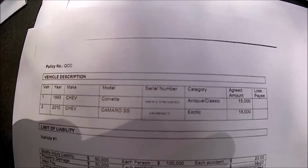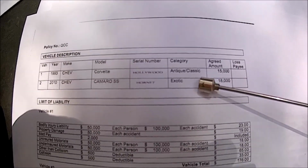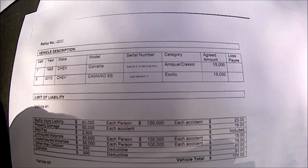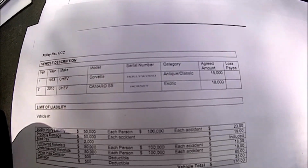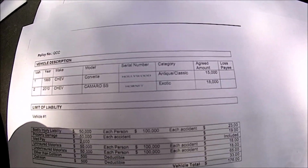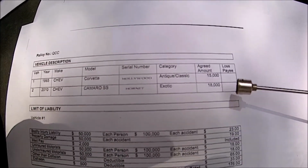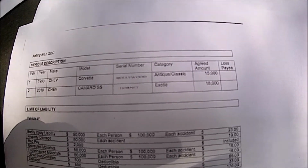Now, the Camaro, as you can see, is not classified as an antique. That's classified as an exotic. The car, I believe, is not old enough yet to be considered an antique or classic, so we'll revisit that once the car ages a bit. It's only 10 years old. But once it ages, we'll go ahead and revisit that, and then maybe I can get the dollar amount I'm paying premium-wise down. But we've agreed that that car is worth $18,000, and I can probably get another one for about $18,000.